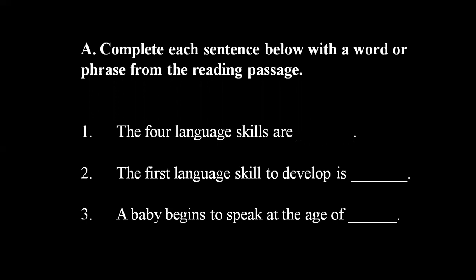Number two, the first language skill to develop is listening. So the first language skill to develop is listening. Number three, a baby begins to speak at the age of 1.5 years.